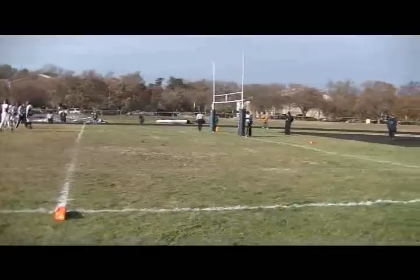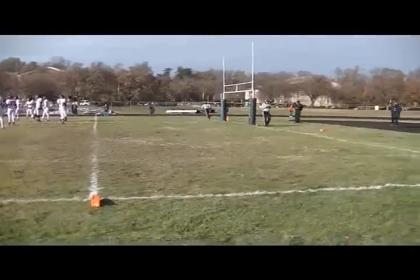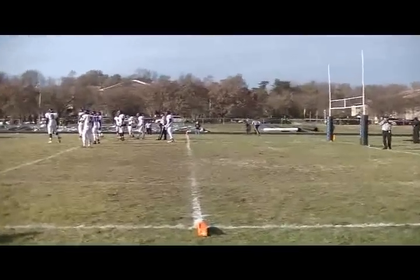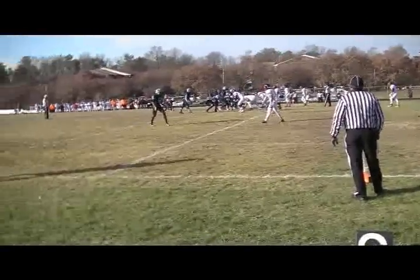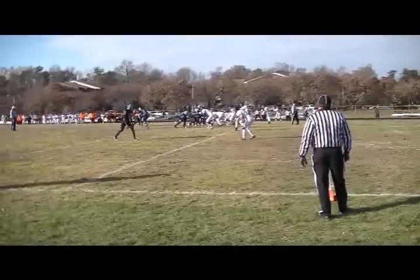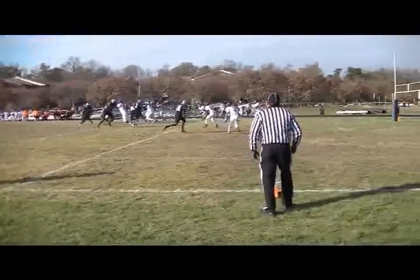So we should transition back, gentlemen, because we're snapped from the 8. Here we go. Transition made because we're snapped outside the 5. Try for point. It is a pass.